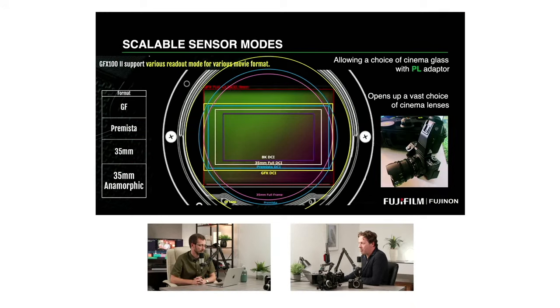Now, here's a scalable sensor mode slide for you, which perhaps goes back to you saying to me, how does this sensor scale? This is one you wanted to show. Yeah, I wanted to show you this. On the left, you'll see the four. We've got GF, which is the widest. So we're talking here about selectable crop modes inside the camera, on the sensor. Yeah, absolutely.